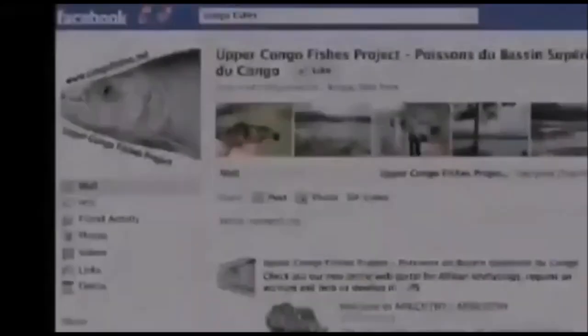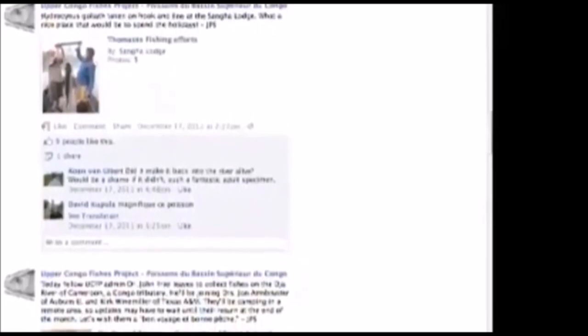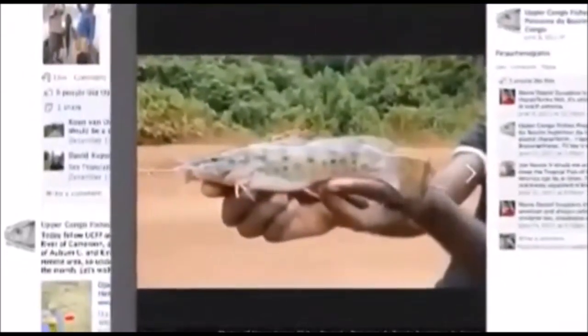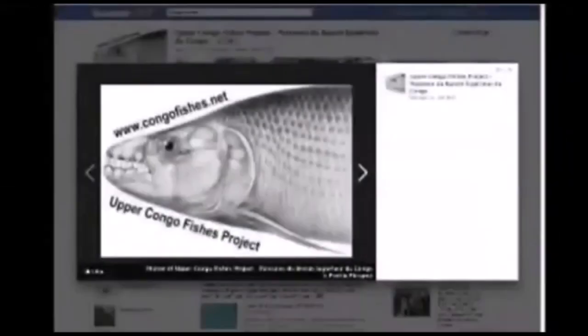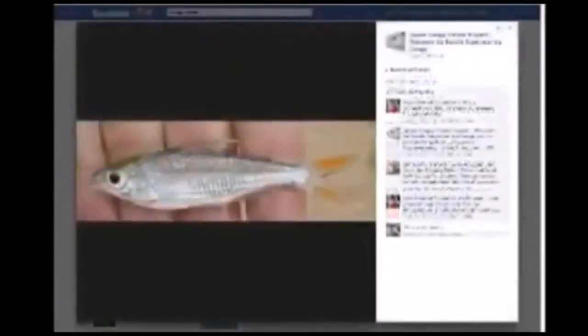I created a project page on Facebook, gave my project a name. I think that's kind of important. I call it the Upper Congo Fishes Project. Basically, I first advertised that to my ichthyology friends and colleagues. And there are a lot of people on Facebook who I don't know but are interested in tropical fish. And word got out that, hey, this guy is posting photographs from the Congo of tropical fish. And so it got more and more new followers. So now I think it's over 1,000 people following my Facebook project page. So that's been a great way to get word out about my Rubenstein Fellowship and about EOL.